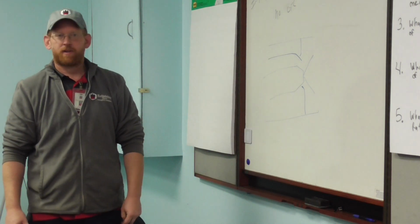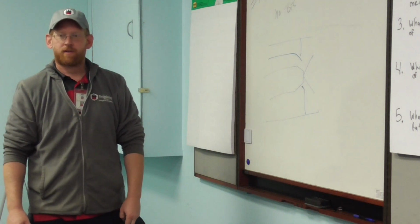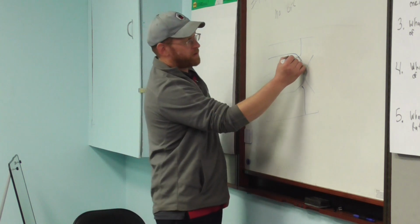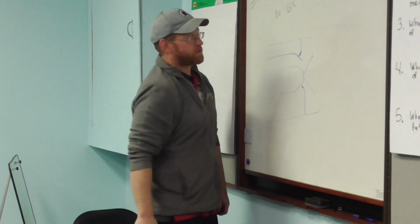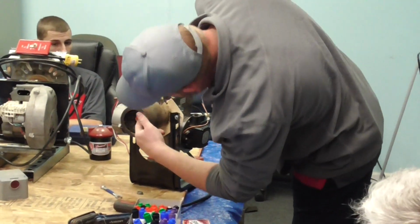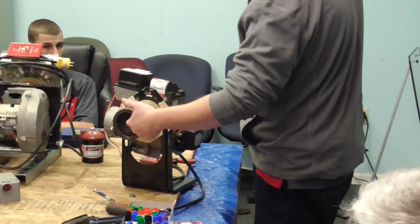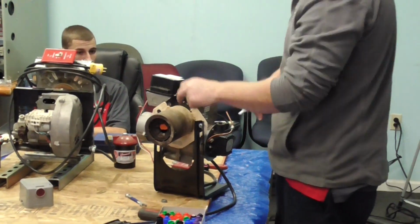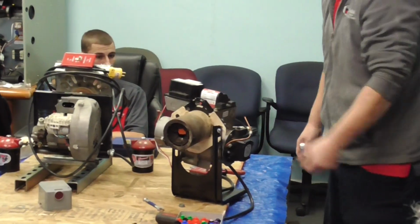It's the arc between the two points that ignites the flame. So it may arc to the casing and not fire. It'll arc to that thing and short it out. It's gonna arc to the ground, which is this thing, since it's grounded. So instead of arcing amongst themselves, the points will draw your arc up, short it out to the case, and it's not gonna ignite.